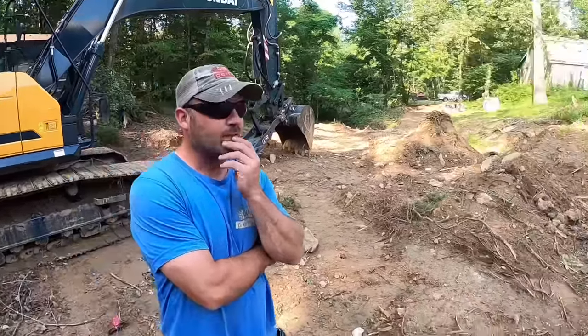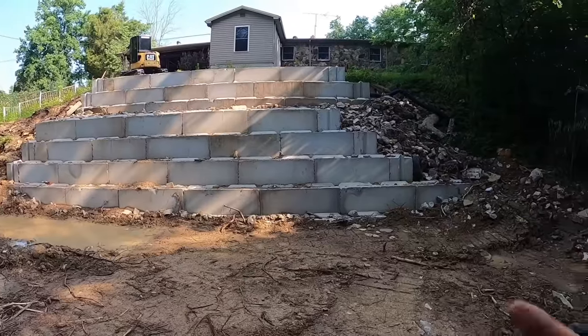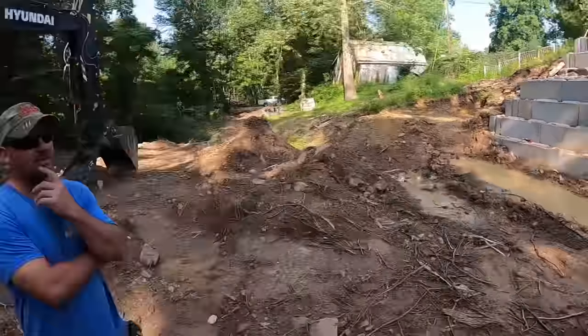All right, all joking aside, our compaction definitely paid off. It did. I mean, nothing has settled, nothing has moved. We did reroute the foundation drain, which took some water, but all the downspout drains are still pouring in.